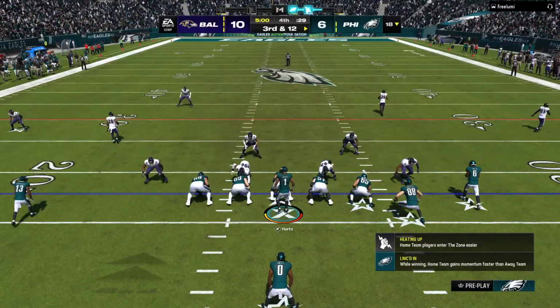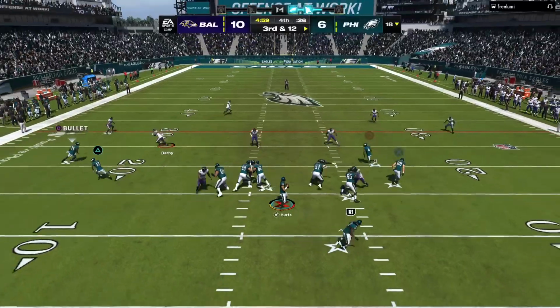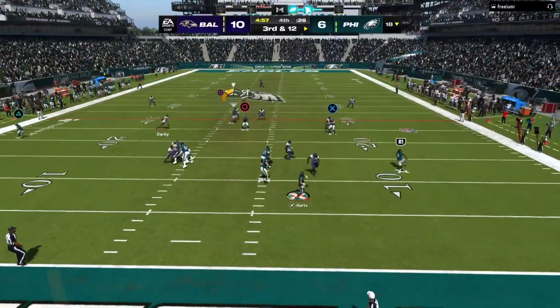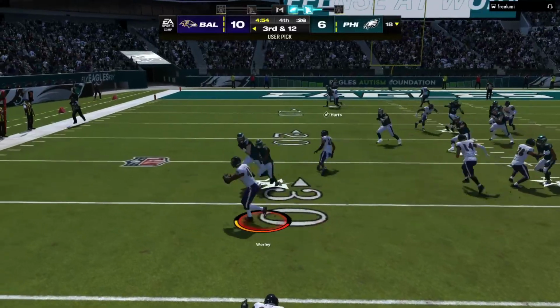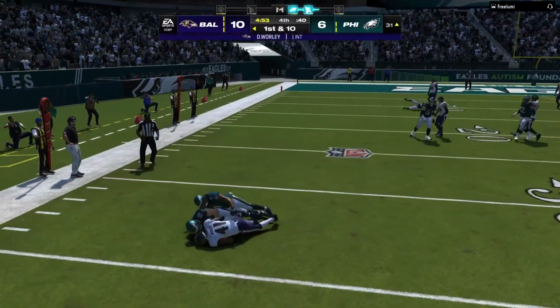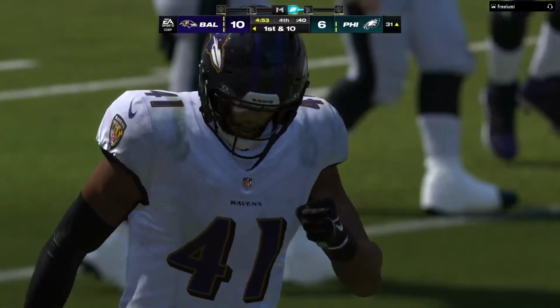Third down now. Those last 2 plays indicative of how things have gone for them. Just nowhere to go on the ground and struggling to put up points. Trying for Brown, and it's intercepted. Picked by Darryl Worley. And his guys are going to take over at the 31-yard line.